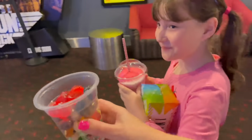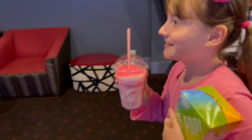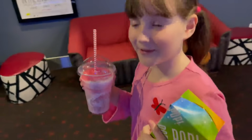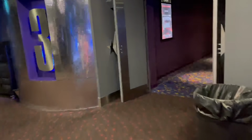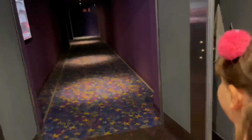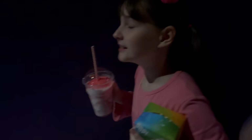We've got our loot. Look, all these lollies. And we've got this popcorn. I've got Eleanor. Hopefully the movie hasn't started yet. Hopefully it's still the ads. Now we're number three, look. Number three. This one? Yep. Let's go. Oh, I think I can hear ads. And this drink's good. Oh, and the lights.